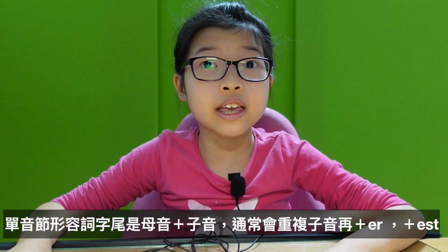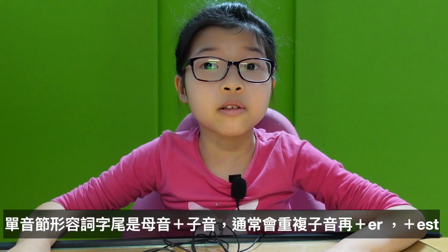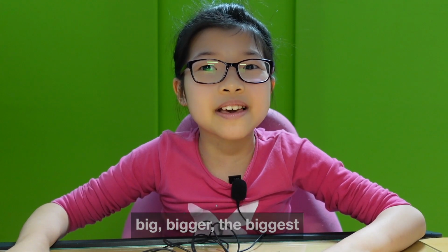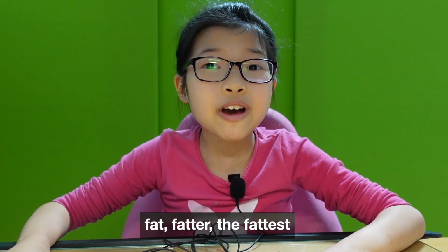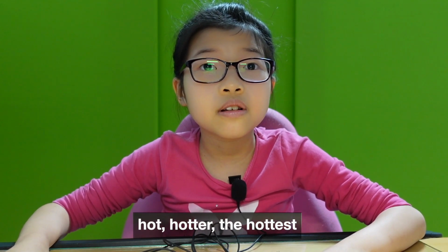Rule 2. One syllable adjective ending in vowel plus consonant, usually double the consonant. Big. Bigger. The biggest. Fat. Fatter. The fattest. Hot. Hotter. The hottest.